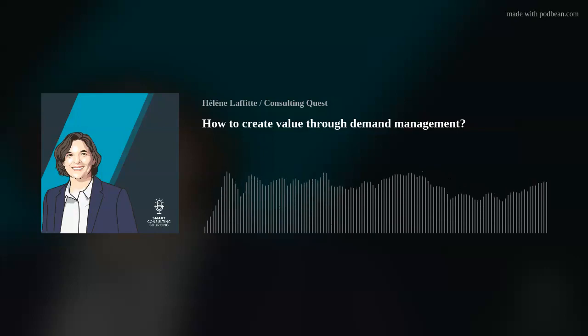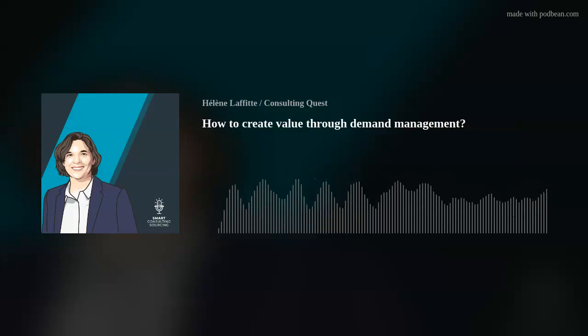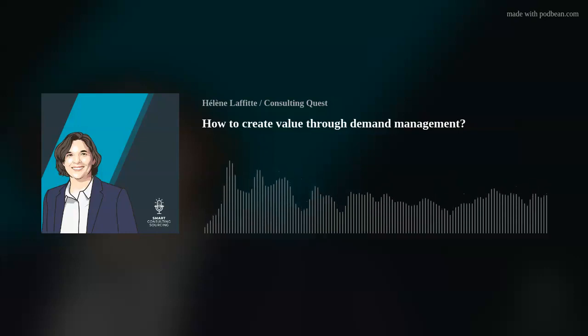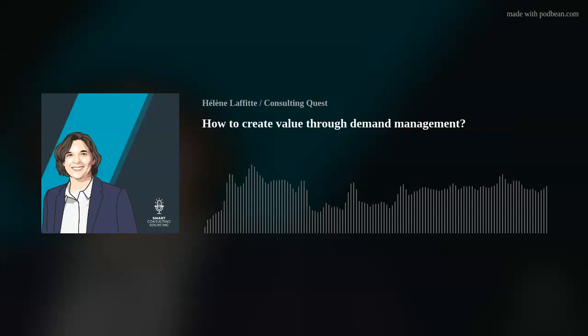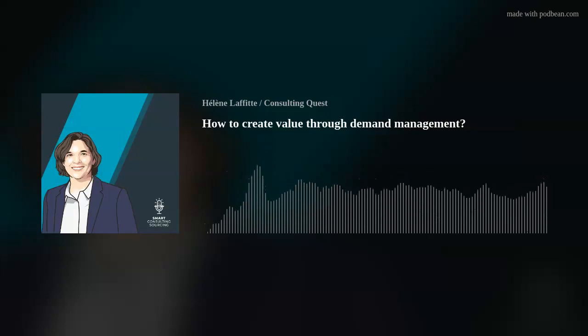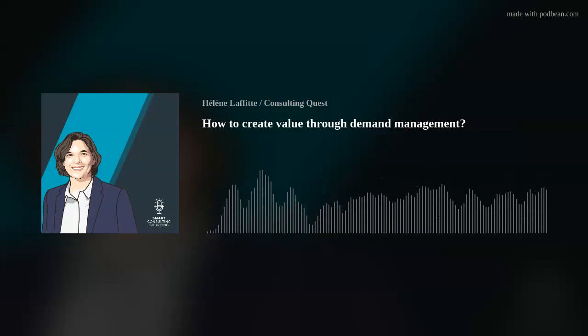Your next step is about budget and ROI. Budget constraints are a critical element of demand management. Don't forget, consulting is allocated in OPEX and directly impacts the bottom line. And the best way to look at it is from a value creation standpoint. So you need to agree at the highest level of the company on how much money you want to invest in consulting and how much value you expect in return.